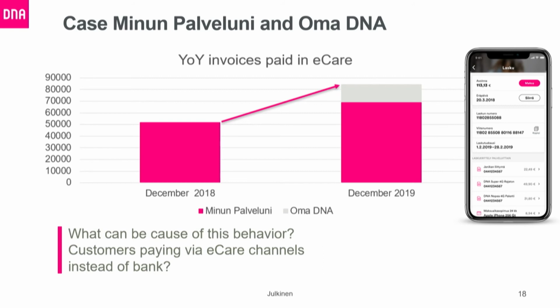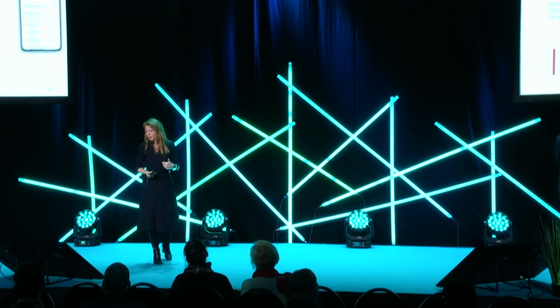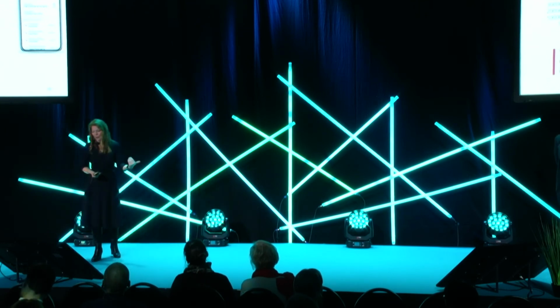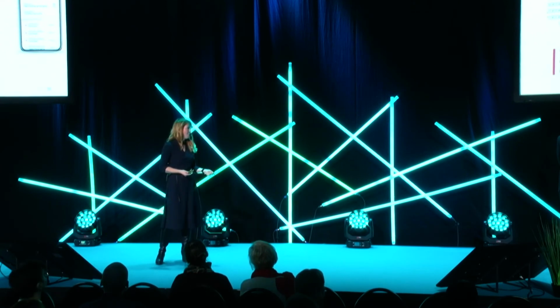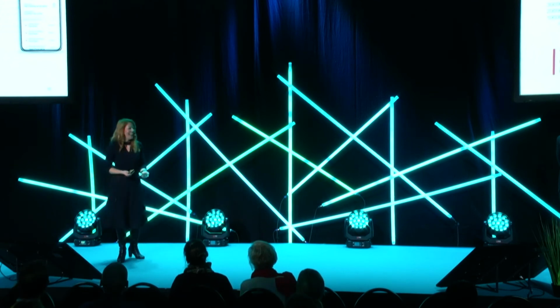Then when I was preparing for this visit, I was looking at the data, and one interesting thing that I cannot explain at the moment, if you think about the e-payments, so many of us are using the e-invoice, and then the bank is handling the transactions. But for some reason, we can see that in our case, comparing the data from last December to this year December, huge amount of customers are actually coming to our e-care channels to pay the invoices. I cannot imagine why they are doing this, but it's an interesting trend.